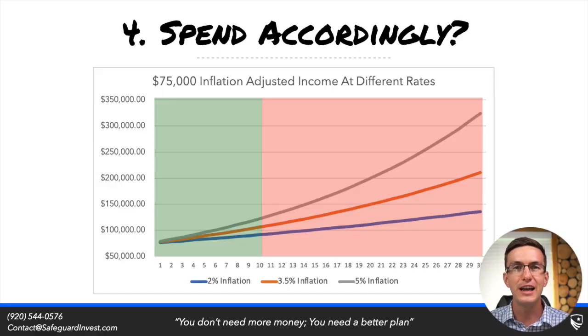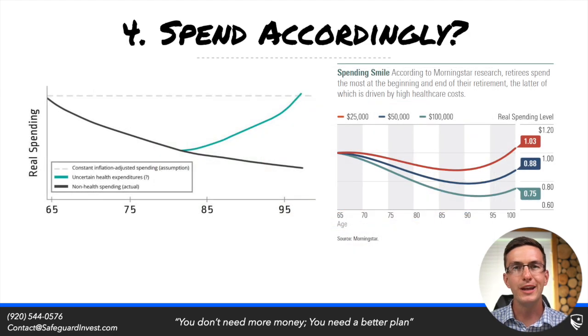When we look at $75,000 inflation adjusted through time, and we look at varying inflation rates, we'll see that the majority of the gap between inflation adjusted spending comes when we're looking down the road, not right away. Many retirement planning approaches assume that spending needs to be static through time. If we have a $75,000 income need, we need to make sure we maintain that income through time and adjust for inflation. But in reality, we see that retirement spending follows a little bit more of a smile, where we see higher spending at the beginning of retirement when we're the youngest, and then it fades as we grow older, only to see a ramp up once again towards the end of our life due to healthcare costs.